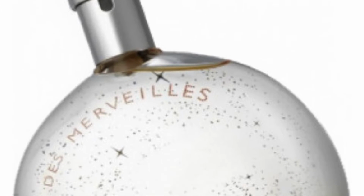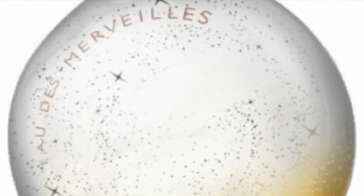But I love Hermes. I've owned many fragrances by Hermes over the years, but I think Hermes produce fragrances that you either are going to love or hate. Not many of them are kind of like it's okay or it's good. I'm going to talk about one of those from their range, but to be honest with you, a lot of them I don't like, but the ones I like, I love.